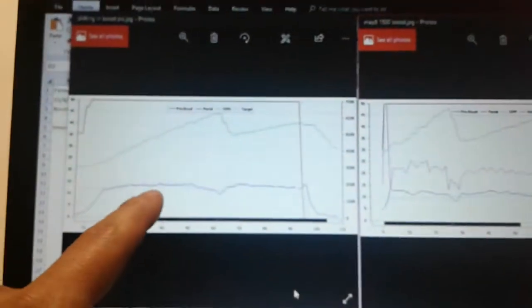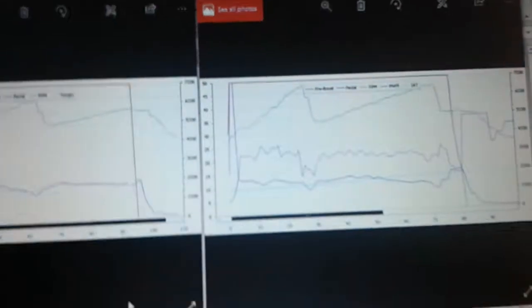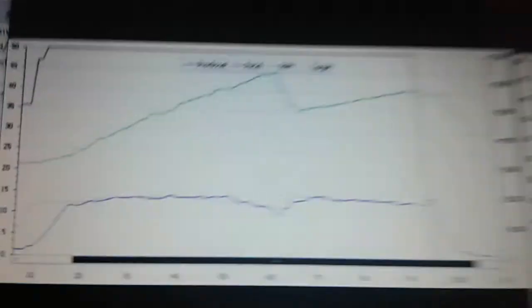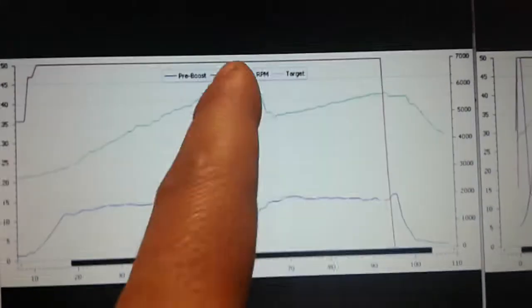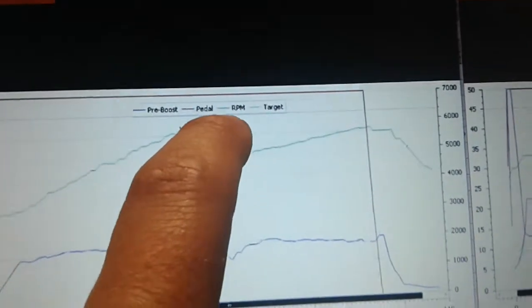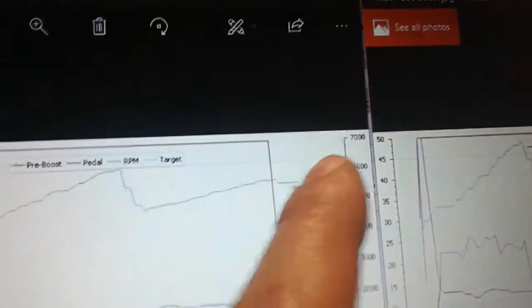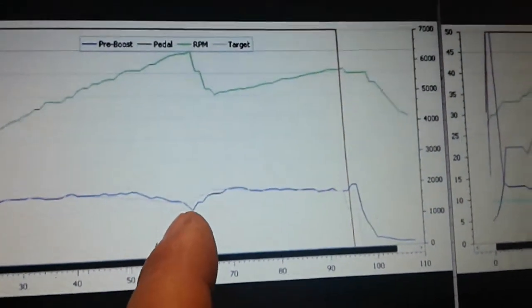You can see a pretty big difference in the way the maps look, especially the boost. Also, I've already changed settings, so my boost line is already much smoother. But you can see what happened here. If you go down, you see I shifted at about 6,500, a little bit lower than that, about 6,300. So my boost had already dropped a few pounds by then.